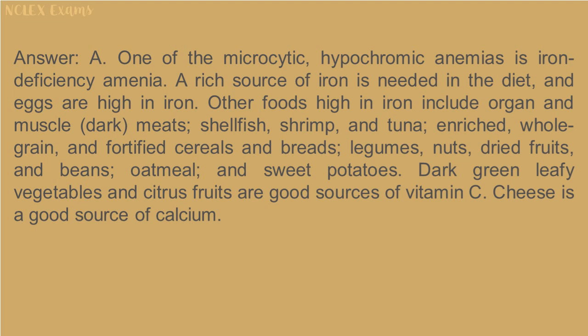Dark green leafy vegetables and citrus fruits are good sources of vitamin C. Cheese is a good source of calcium.